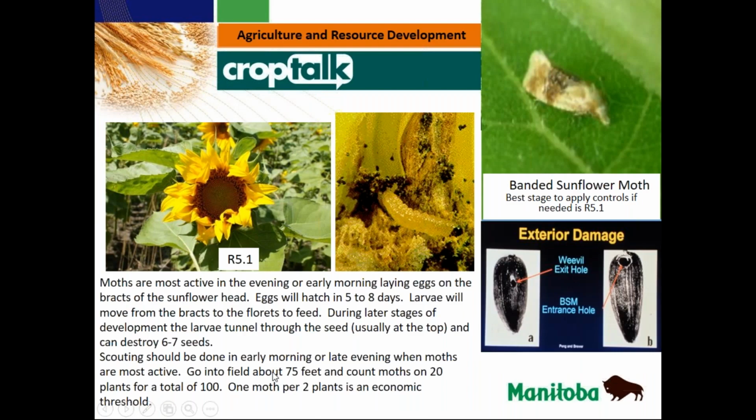When you're looking at sunflowers at this time, we're also looking at some insects that can cause damage to the sunflower. The first one we'll talk about is the banded sunflower moth. Best time for controlling it, again, is in the R5.1. When you see the R5, that's the R5 stage, and when you see the 1, that's 10% flowering. It'll go up from 1 through to 9, depending on the percentage of flowering completed on the head.